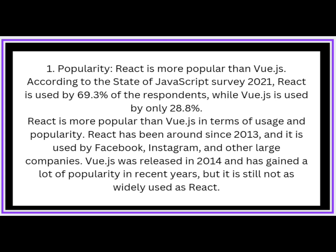Popularity: React is more popular than Vue.js. According to the State of JavaScript Survey 2021, React is used by 69.3% of the respondents, while Vue.js is used by only 28.8%. React is more popular than Vue.js in terms of usage and popularity. React has been around since 2013, and it is used by Facebook, Instagram, and other large companies. Vue.js was released in 2014 and has gained a lot of popularity in recent years, but it is still not as widely used as React.